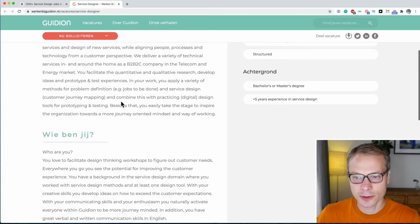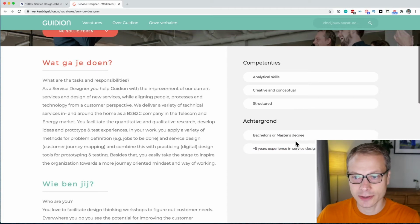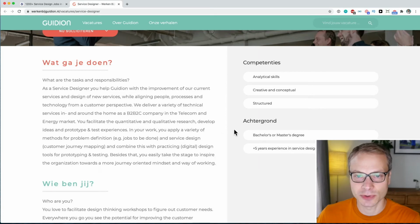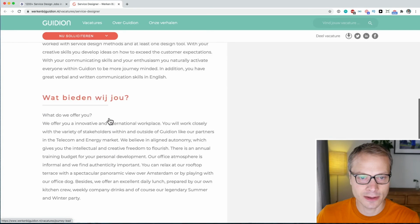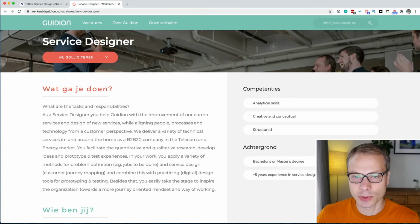And there we have here the competencies: analytic skills, creative and conceptual and structured, background, bachelor or master's degree in what? 5 years experience in service design, which might be already challenging. I don't think a lot of people already have 5 years of experience in service design. So that's basically it. Here on this page, there's a journey lead job. I would look at that as well.